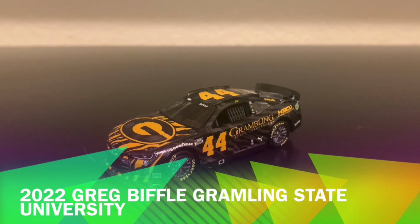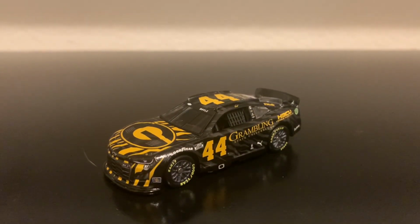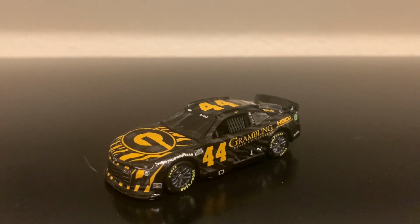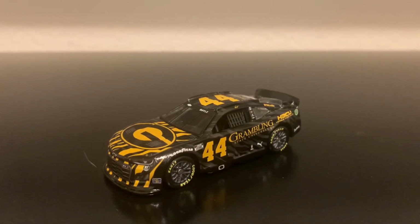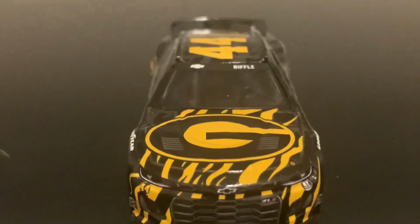So here's the first diecast in this review. It's the 2022 Greg Biffle Grambling State University Chevrolet from NY Racing. He raced this paint scheme in the Daytona 500 and then actually made a couple of other starts during the year last year. Vegas was one of those, as well as Atlanta and Talladega, if I remember. We're going to go ahead and take a closer look at this paint scheme and this diecast right here.